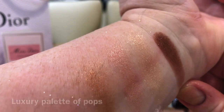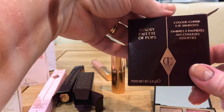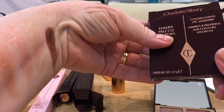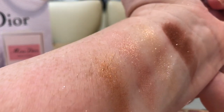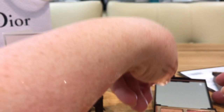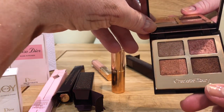It's the luxury palette of pops. It costs only £2 more than any other palette. Her others are £40. This one is £42, but I think it's worth buying. You don't use it every day. You wouldn't use it every day. It's worth the money, I believe, because the quality is just so superior.